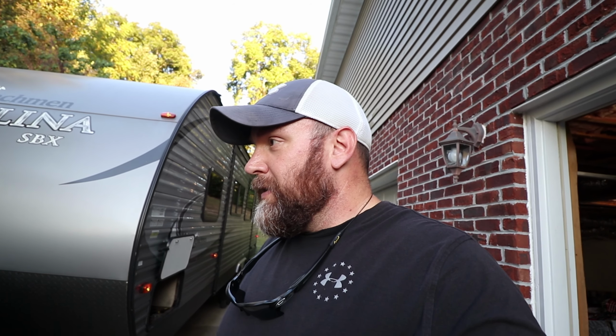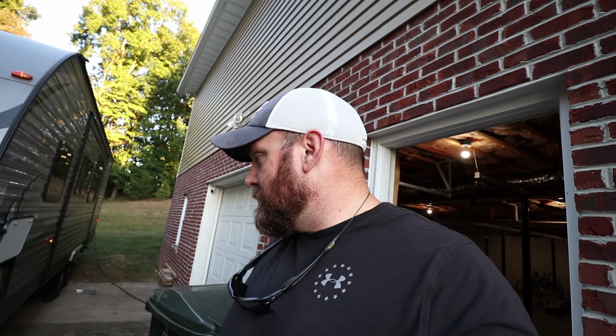But I am noticing, I'm going to have to measure it, I wish I'd done that, but I am noticing that the truck is sitting perfectly level, as if it didn't have a load on the back. I think I'm really going to like these airbags. All right, sun's going down. We got work to do. Let's go.